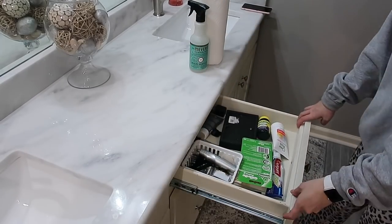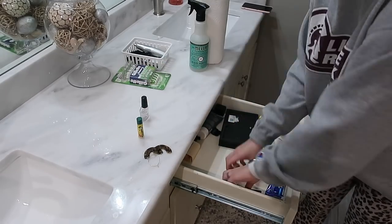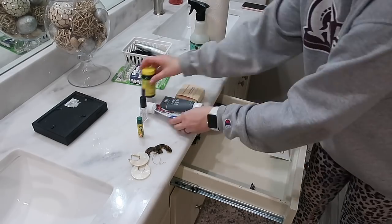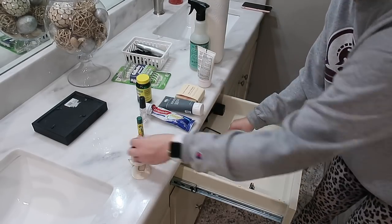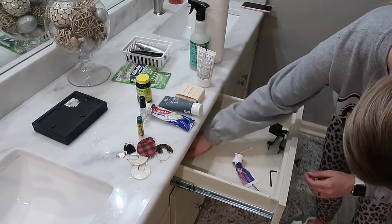Now we're moving on to organizing these drawers. And like I said, when we first moved in, I had all of these organized, but as time went on, we kind of destroyed them. So what I'm gonna do is just pull everything out and then use my Basil Mrs. Meyer's spray to wipe them all down. And then we're just gonna put everything back in an organized fashion.